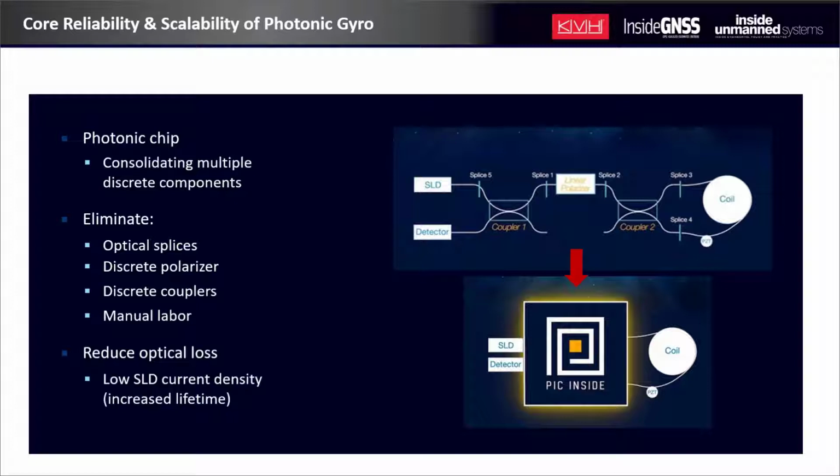The reduced optical loss has a couple real-world impacts. It removes the loss of power. So as we're using the SLD, we've got increased lifetime. We're not required to run the SLD as hot as we normally would, so we're able to reduce that power. It gives us a longer lifetime out of the SLD. We've removed all of the chances for potential failures and things like that in the optical system. So it really is a fantastic consolidation of a bunch of discrete components.